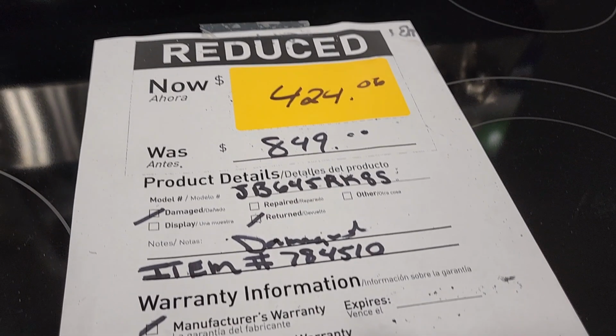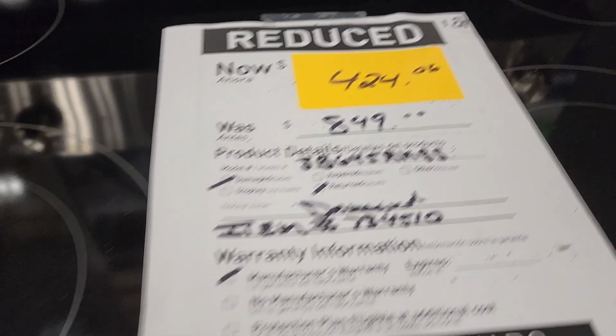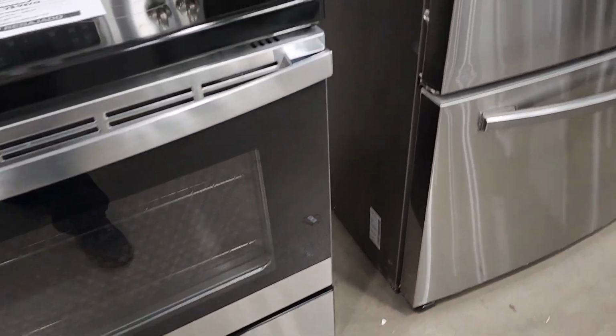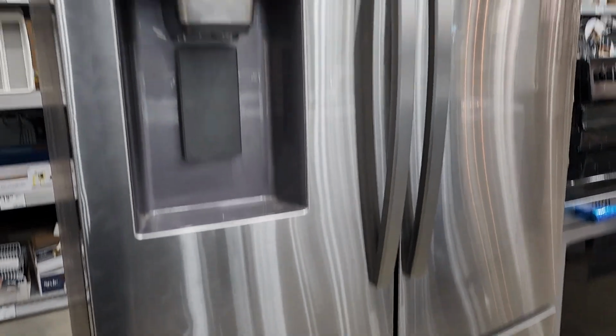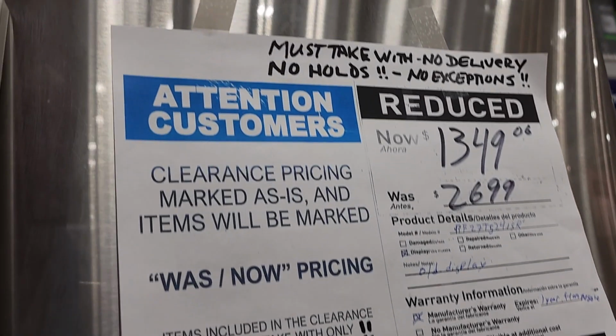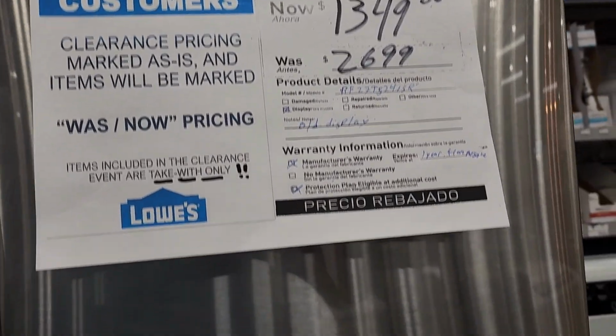You got $424 down from $849. This was not too bad. So you guys do see it's probably in just brand new condition. This one has a really small dent. I believe this was a display. It's a really nice fridge for $1,349. Obviously, you can work something out with the manager.